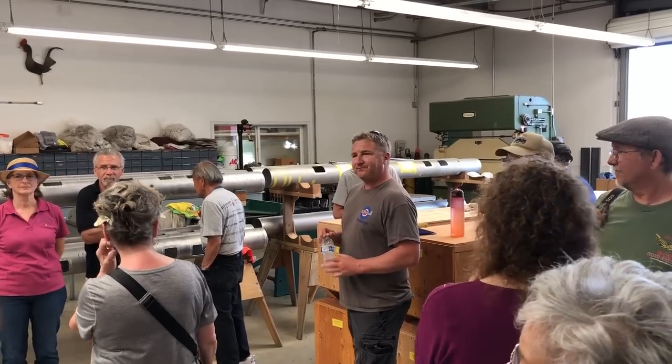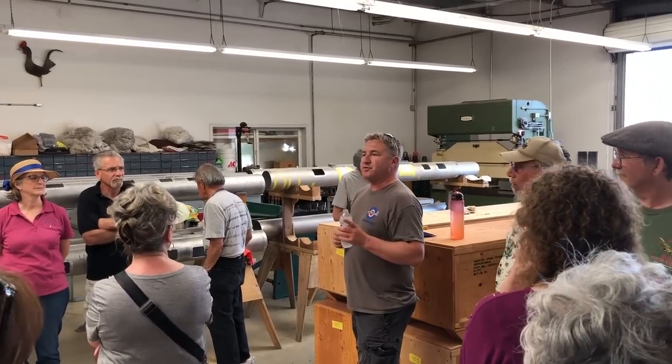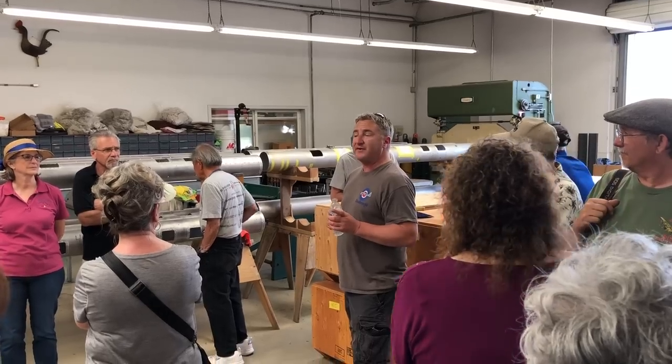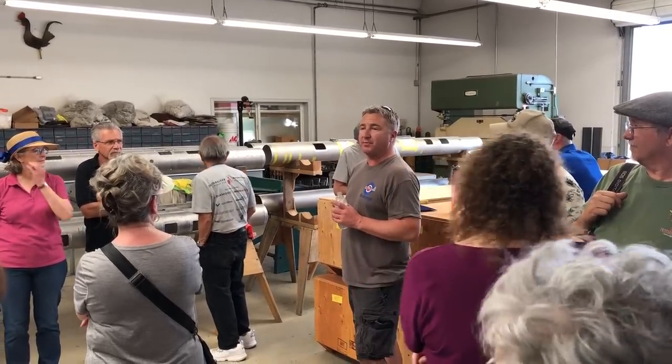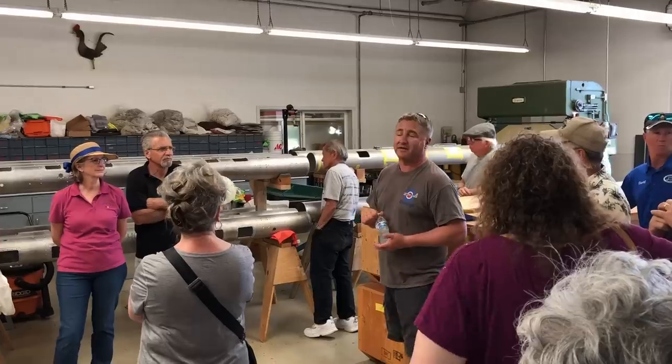Are they fully self-contained? Do they need a fuel supply from the aircraft? They do not, so you fill it up before you take off. Okay. But there is a connection to the airplane because you have to turn it on and off. Okay. If you have YouTube, I highly recommend going online and looking at Sanders' smoke demonstrations, and they've got great things on there that will show up.